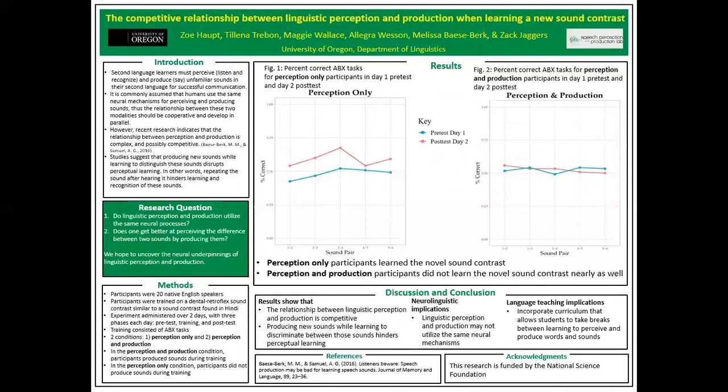The y-axis on both graphs represents the percent of the participants' correct answers for the ABX tasks in the pretest and post-test. The x-axis on both graphs shows which sounds on the contrast continuum the subjects heard. The numbers 1 through 3 represent the category of dental sounds, and the numbers 4 through 6 represent the category of retroflex sounds. If the subjects successfully learn the sound contrast, we would expect to see a large peak in the middle of the plot where the categories of sounds are different.